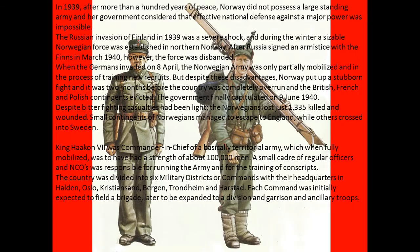In 1939, after more than 100 years of peace, Norway did not possess a large standing army, and her government considered that effective national defense against a major power was impossible. The Russian invasion of Finland in 1939 was a severe shock, and during the winter, a sizable Norwegian force was established in northern Norway. After Russia signed an armistice in March 1940 with the Finns, this force was disbanded. When the Germans invaded on April 8th, the Norwegian army was only partially mobilized and in the process of training new recruits.